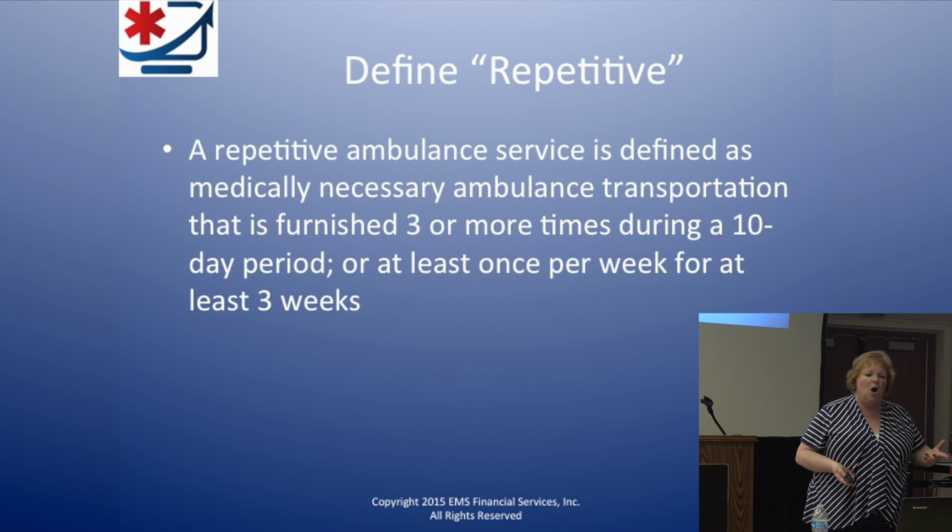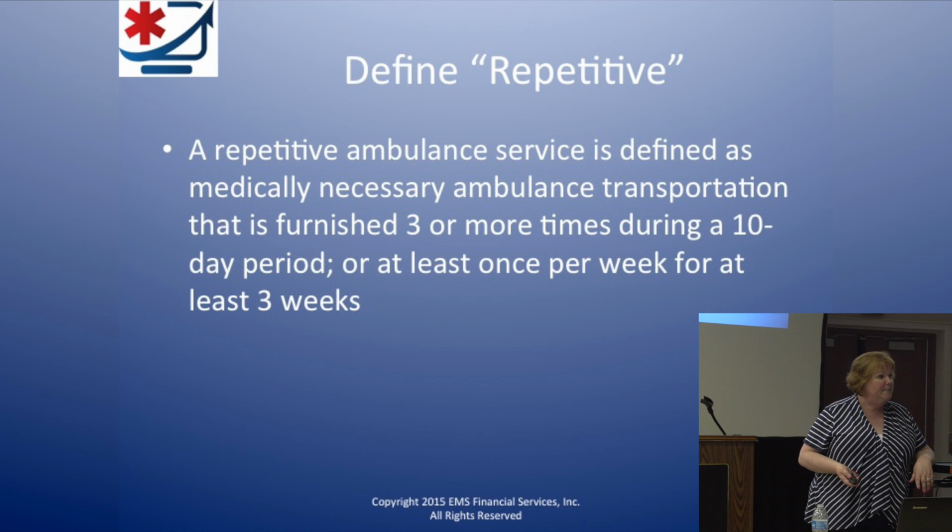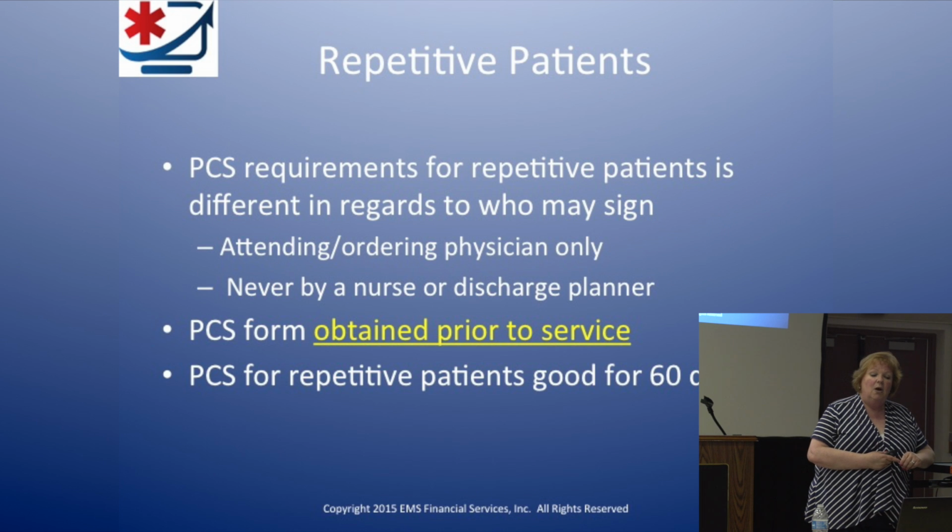Repetitive patients are medically necessary ambulance transport that's furnished 3 or more times during a 10-day period, or at least once a week for 3 weeks. So the first time you transport a dialysis patient, he is not a repetitive patient. You can get a regular PCS. He becomes a repetitive patient when he meets this mark, and then you need the repetitive PCS, which has to be signed by a doctor, obtained prior to service, and it's good for 60 days.